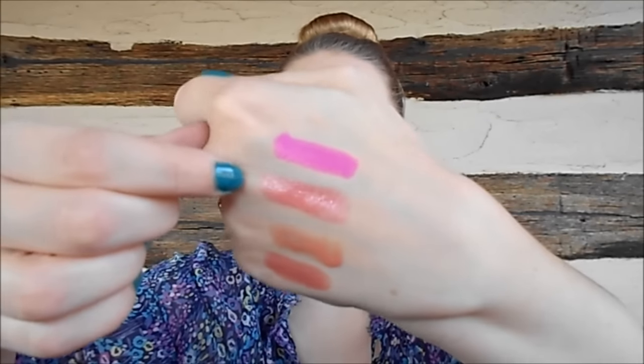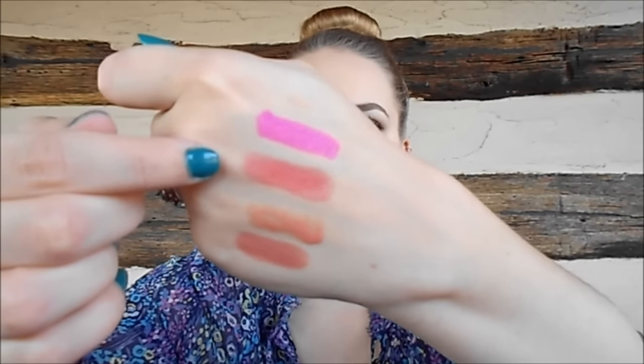I think that the Revlon lip butters are really great products. I used to be obsessed with them. Now I'm kind of over them, but this color is absolutely amazing. I love that one a lot. So here is a swatch of the Revlon lip butter in Berry Smoothie.